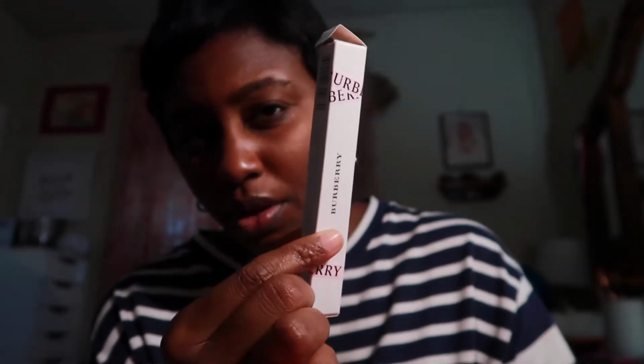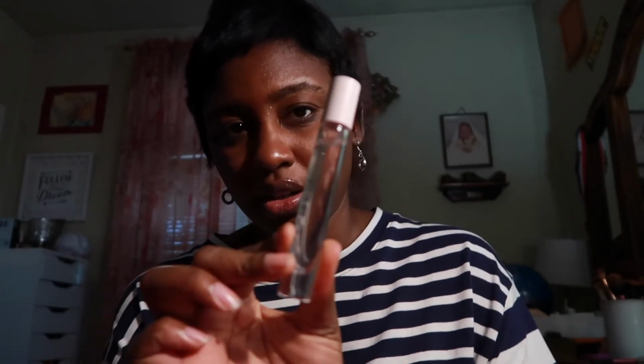The box is really, really pretty. And then this is how it actually looks. And again, this is a rollerball. Ooh, it smells so good. I never even thought about Burberry for some reason. When I smell this one, I like it far more than the Lancome one, but I still have to give the Lancome one a chance. But let me read you the notes on the Burberry one.